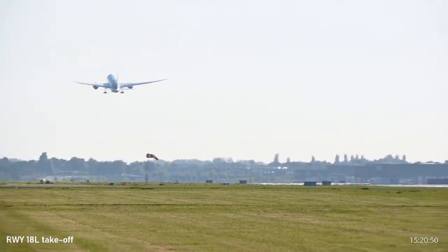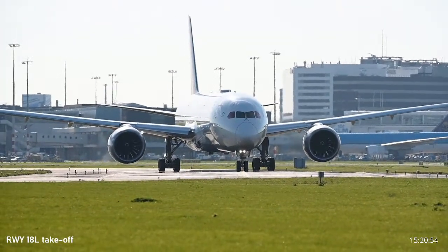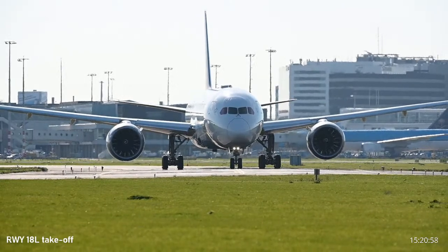And next up we're going to get a Turkish Dreamliner. The light is just, I know it's backlit, but the light is absolutely beautiful for reflections now.